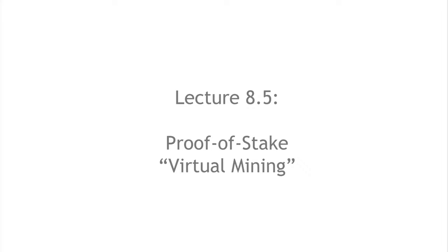In this section, we're going to talk about a technique called proof-of-stake mining puzzles, and a variety of related techniques which altogether I'll call virtual mining, because they don't involve any computational work at all.